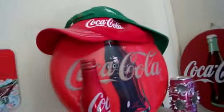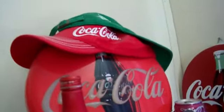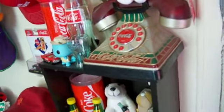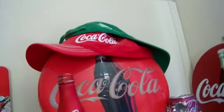And then I have a Sprite and a Coke cap up on one of my favorite pieces, my beautiful Coca-Cola light-up phone. I'll show you the back. It sits on the stand. Its cord's over there, and then it has some LEDs, or not LEDs, like filament lights, but they're plastic, and so they're just wired. But it does work. It lights up. It's beautiful, and it has the same filament-looking look to it. It has a little jingle every time you boot it up, and it's quite nice in the collection.